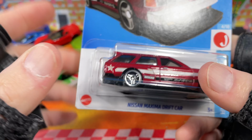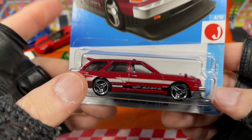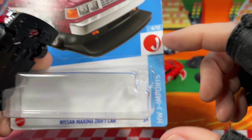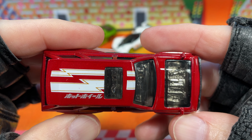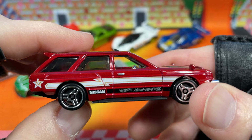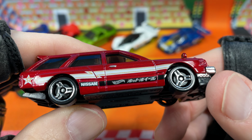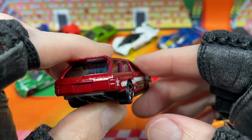And look at this. I love this guy. I love the new recolor. The Nissan Maxima drift car. Look at that. Really nice series. HWJ imports. Look at that. What a nice view. I love the 2 lightning bolts. Gotta love that see-through hood. Nissan name. Another lightning bolt here. The big star in the back.